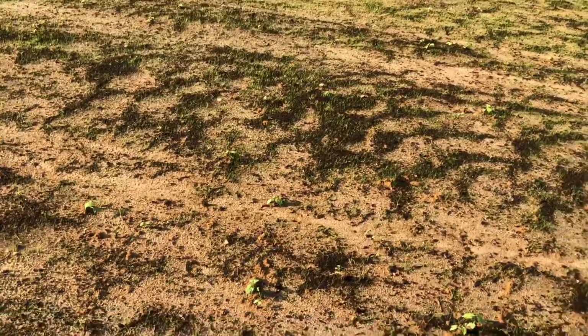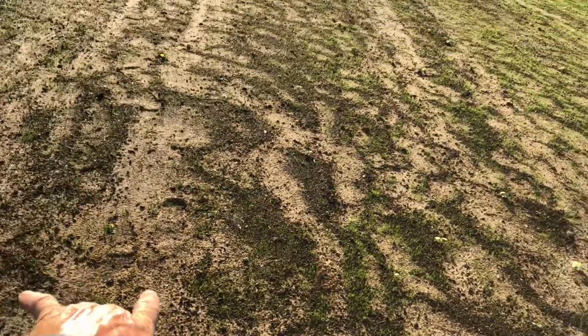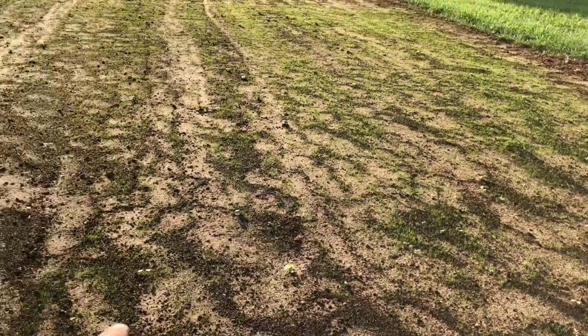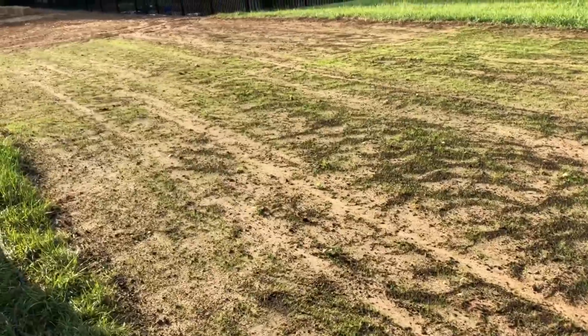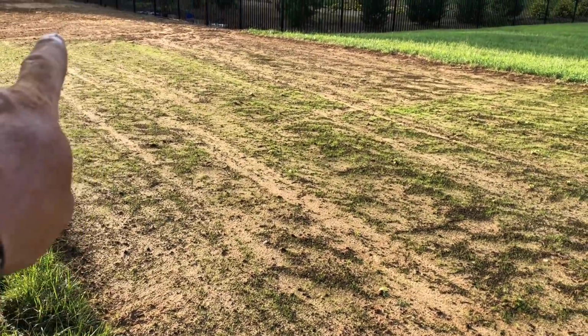All right, so here's my little 1,500 square foot Kentucky bluegrass renovation right here. You can see my Midnight's coming in really good. The Prosperity and the Bewitched is coming in really good. The Appalachian's kind of following suit. It's starting to come in barely, but you can see I'm getting real good germination. See all this light green?